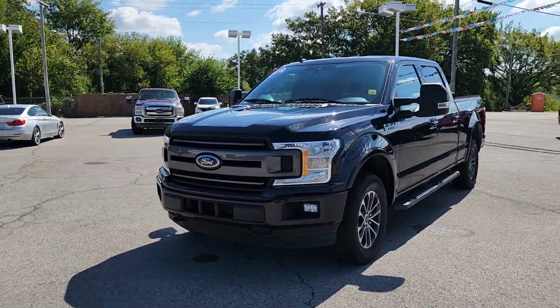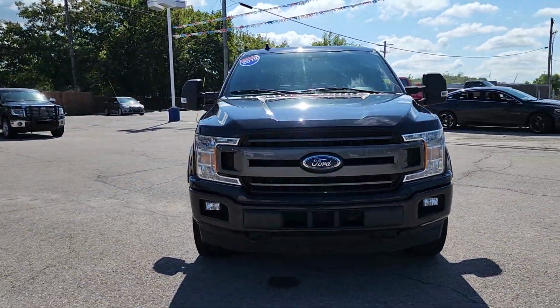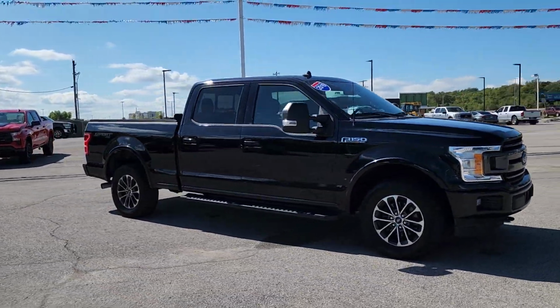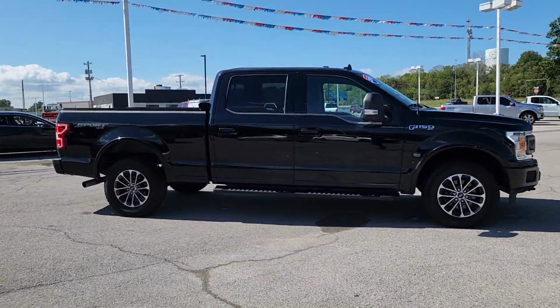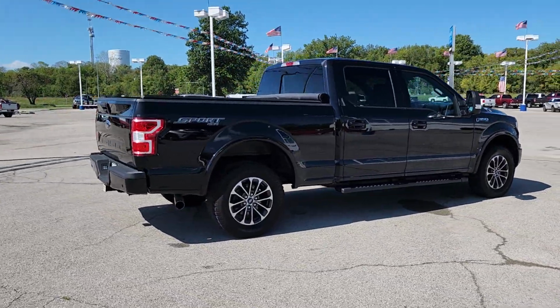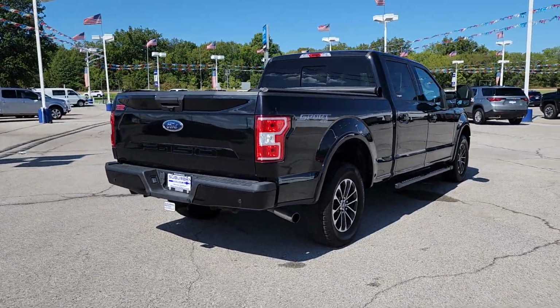Looking for your dream car? It could be the 2019 Ford F-150. With less than 40,000 miles on the odometer, this vehicle provides excellent value. This rugged F-150 is ready for work, off-roading, or a little R&R.